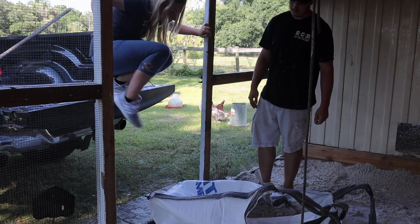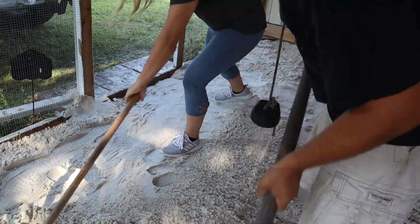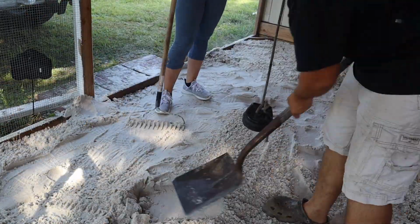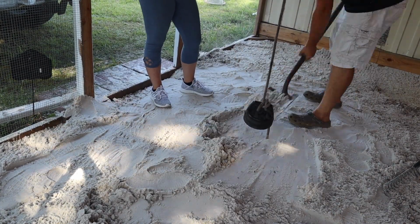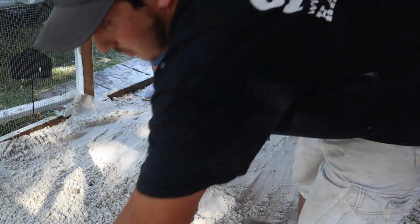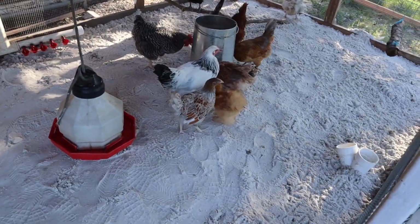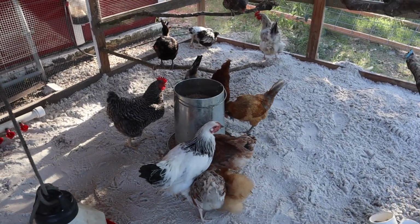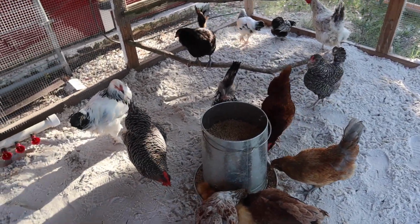Can I jump on it? Yeah. I think they like it. It looks like there's snow in here. Look at this. How cool it is. Look at them. I think they love it.